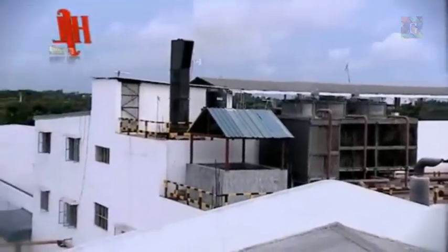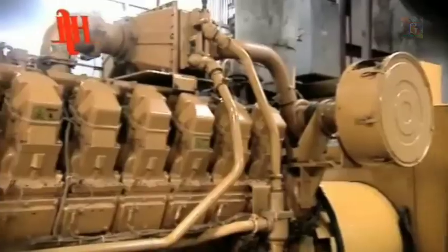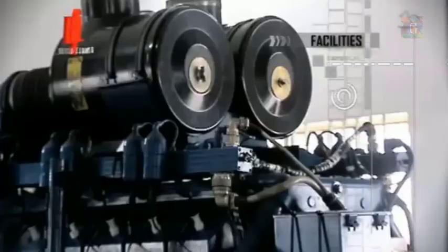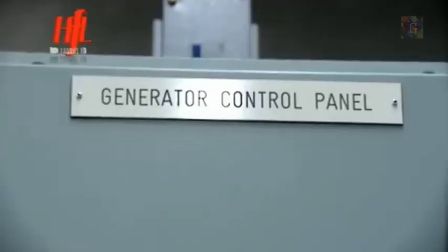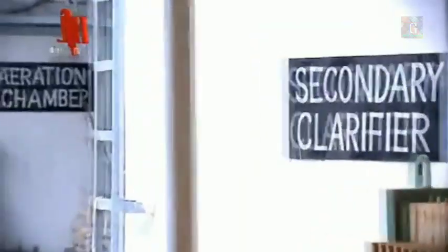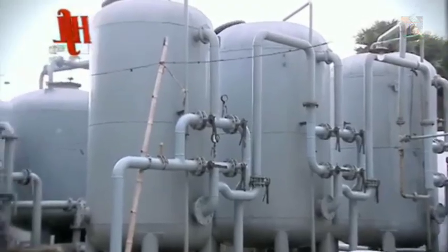Maheen Group believes in smooth operations for quality production. The company uses its own 3 megawatt power generator and 2 boilers of 10-ton capacity each, rather than depending on the regular utility facilities. HFL follows international standards in every step of production and cares for the environment. The ETP facility follows World Bank guidelines and ensures that 100% of the water being treated and discharged is safe for use.